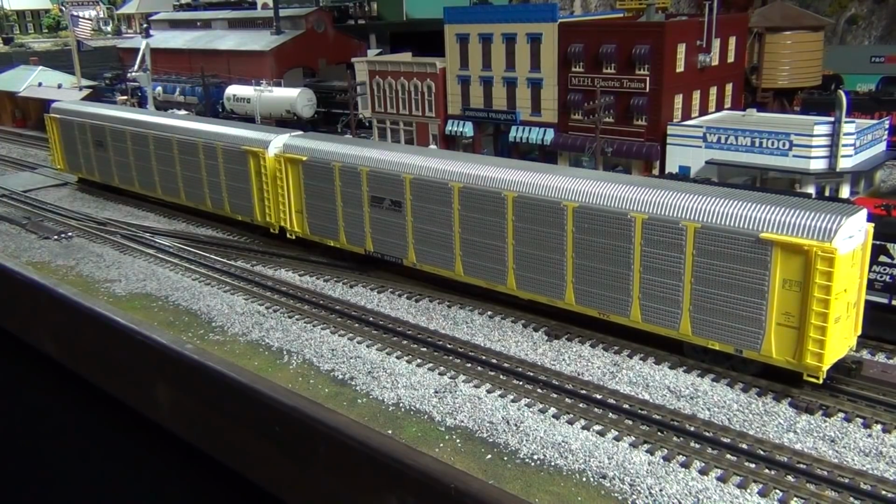Now, I usually don't complain very much in my videos about products, but I am going to voice some frustration here. This color yellow on these cars I think was done very poorly. It's not even close to the yellow that's used on the prototypes.